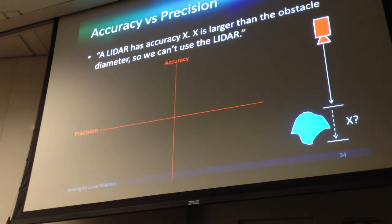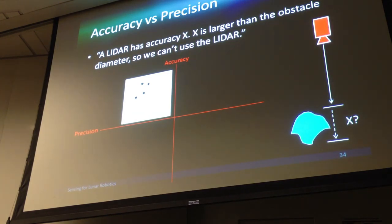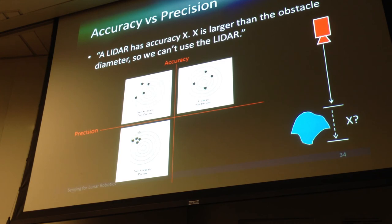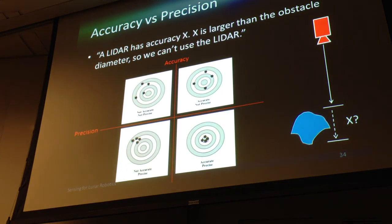So let's take accuracy and let's take precision and plot them on a graph. If you're shooting at a target, if your spread looks like this, you're both not accurate and not precise. If your spread looks like this, you're accurate. You'll most likely hit the target after firing enough shots, but you're not precise. This is precise but not accurate. You have very low spread, but you're constantly offset by something. And this is both accurate and precise.